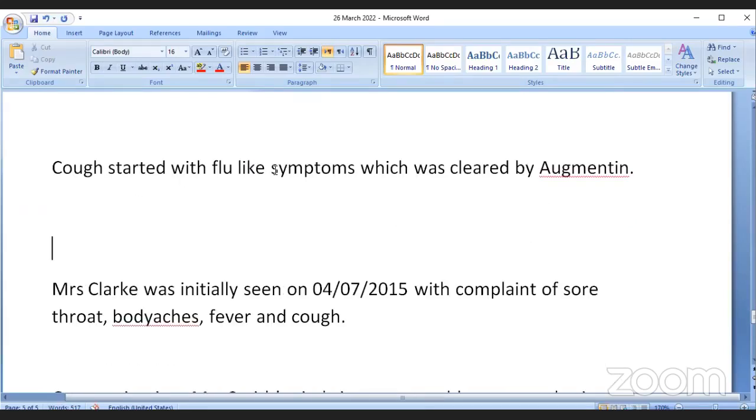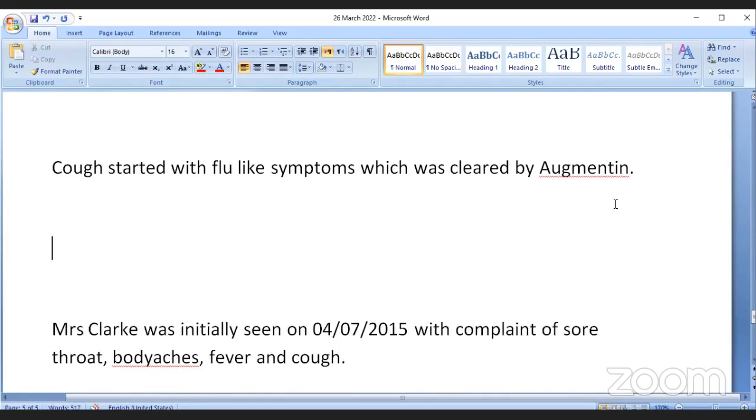So, cough started with flu-like symptoms, which was cleared by augmentin. Cough started with flu-like symptoms, which was cleared by augmentin. Any mistake here or is it okay? Is there any mistake? Has had. Okay, Dr. Adnan. So what should we write in this sentence? What is wrong in this sentence?